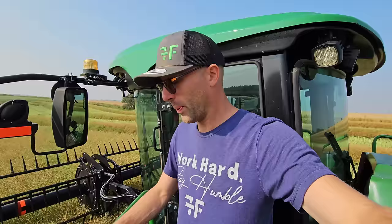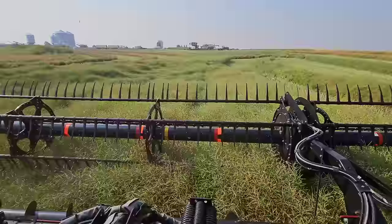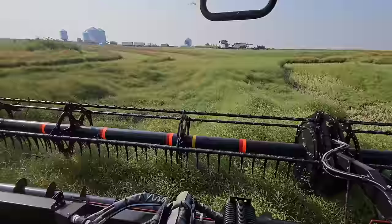Obviously we left the south farm because I wanted to come up here and test my brown mustard. It is ready to go. So I'm gonna cut that one field of brown mustard. I'm hoping to cut some lentils while I'm up here as well, and Ashton's gonna try to do some swathing. It's a pretty nice canola crop. Ashton's feeling a little bit of pressure right now because we're doing some recording.